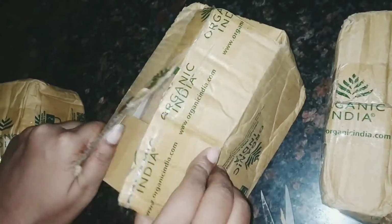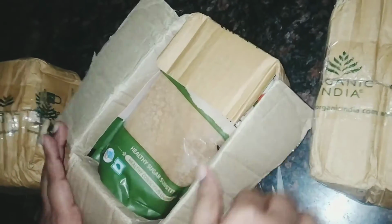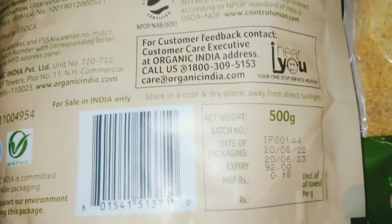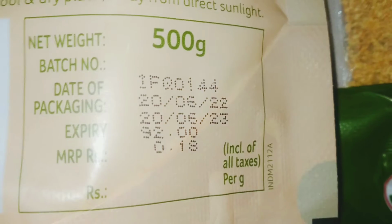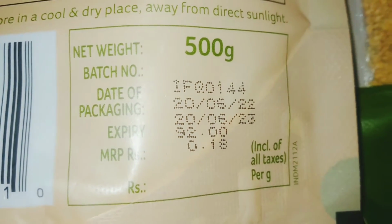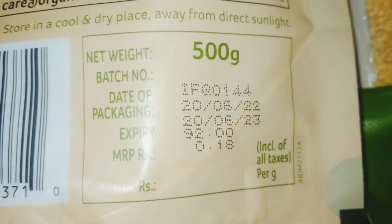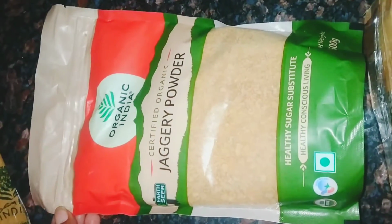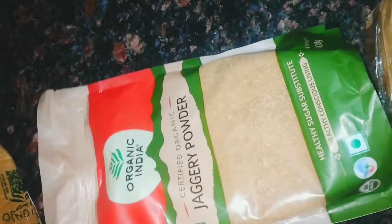This is organic jaggery powder. I have purchased it for 50 rupees, 500 grams, on offer at Cred Stores. But the MRP here is 92 rupees for 500 grams. You've got 1 year expiry from the date of packing. Free delivery is also available on Cred Stores.